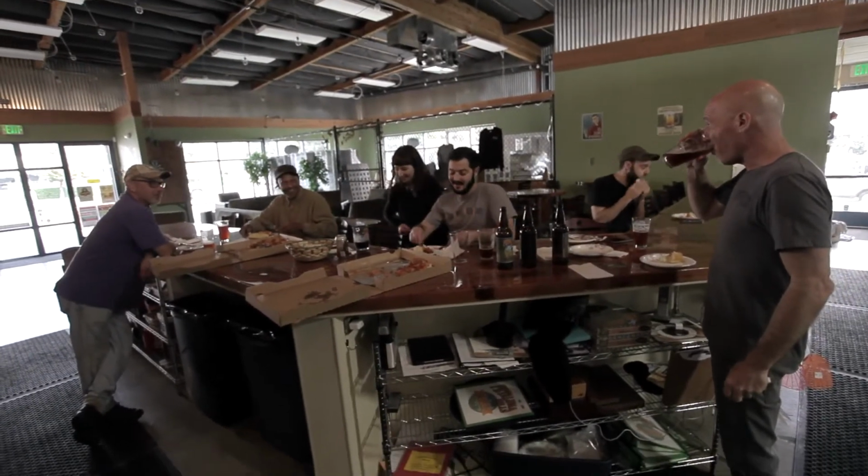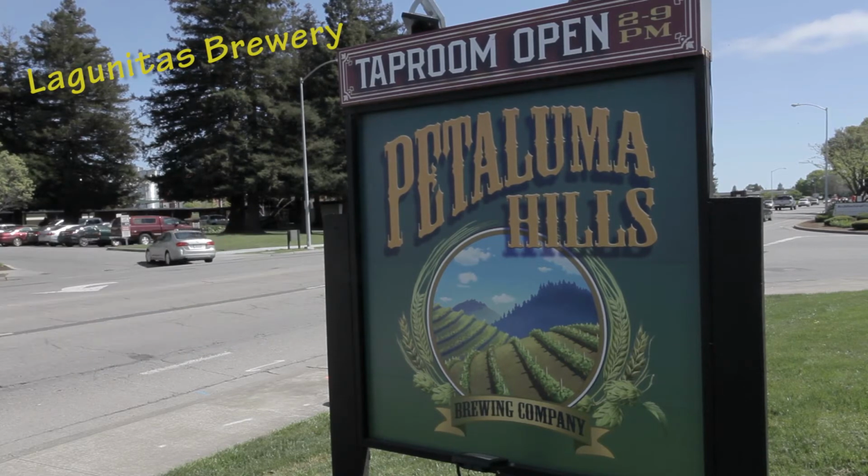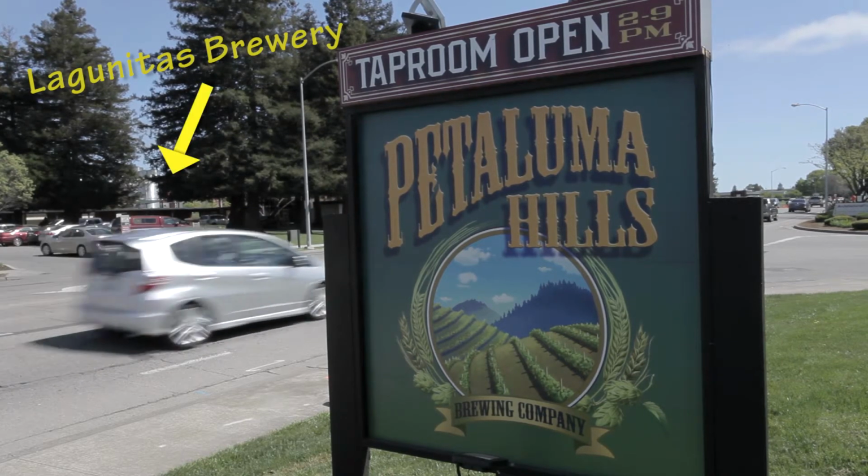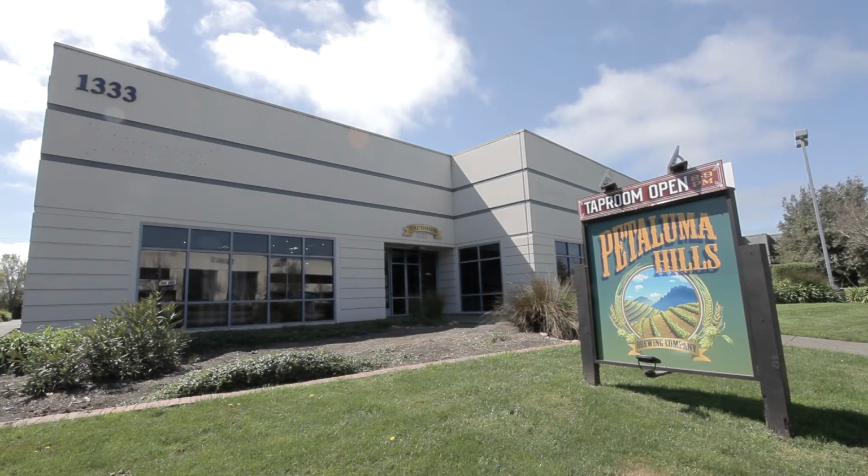I've been praised for having gumption for opening up across from Lagunitas, but it was not my intent. One of my investors is the landlord, he owns the building, and he actually approached me with the space. At first I said, no, I don't want to be across the street. I don't want people to think I'm derivative.